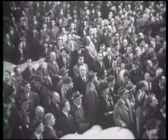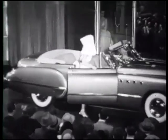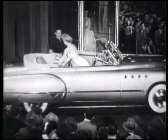The end of the 40s saw the first all-new cars in nearly 10 years. Yes, Buick is Cupid's own ally. While they hadn't really changed much in 10 years, they were new.